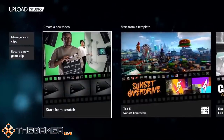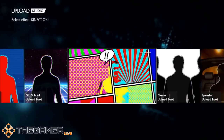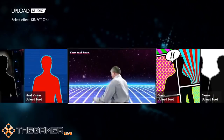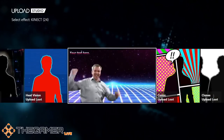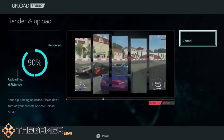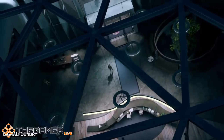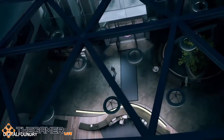The Xbox One X will continue to use the Upload Studio. The upgraded version of the Studio will feature 4K support and allow you to edit down your clips, add voiceovers, and apply other effects. From there, you can upload them directly to your Xbox Live account, through Twitter, or on a cloud storage option. The speed and power of the Xbox One X will make it easy to process and render the final cut of these videos.